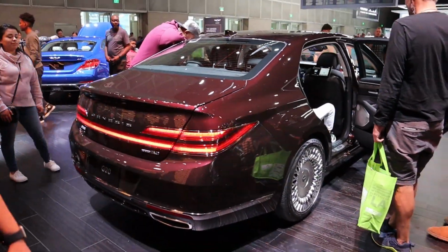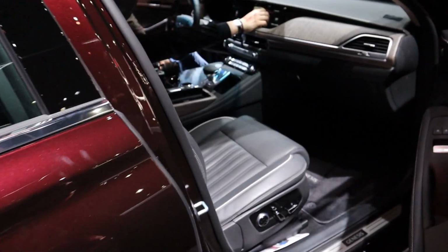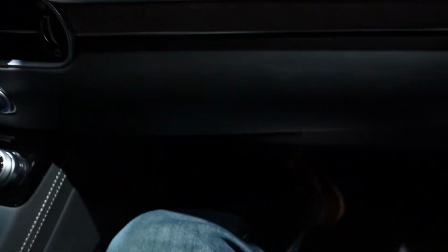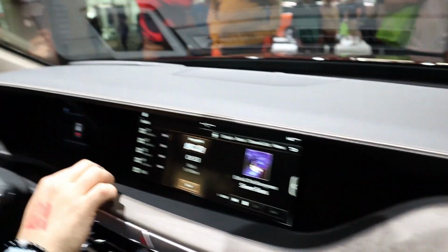I think the interior is better than the exterior in my opinion. I like the front. I don't love the rear tail lights. I think they're a little bit old school looking. Interior is probably just as nice as the current outgoing Genesis. I think it'll sell pretty well, but I don't know if it's really that much different than its competition aside from its price range.